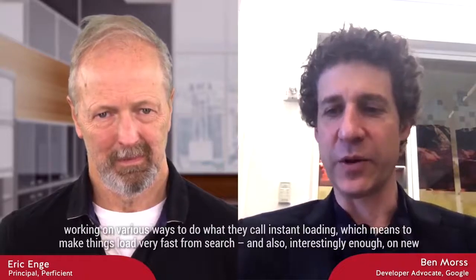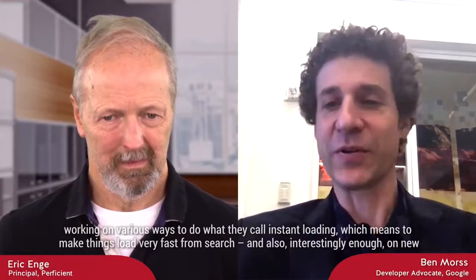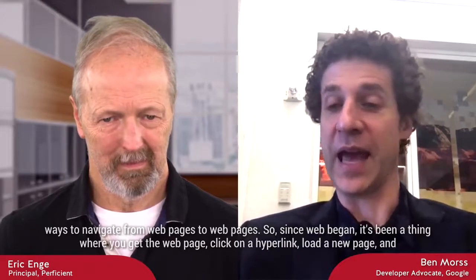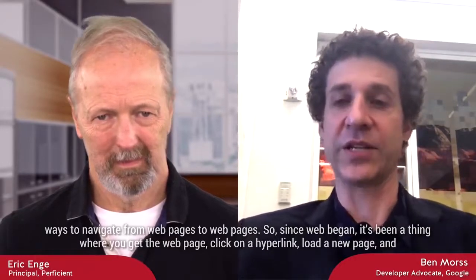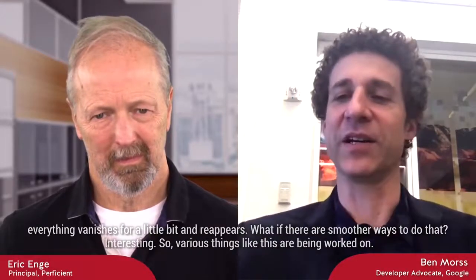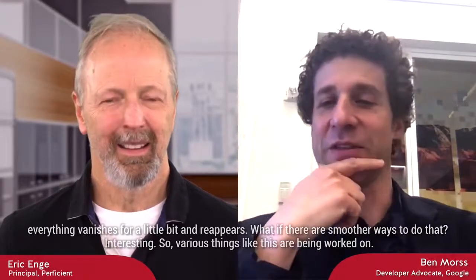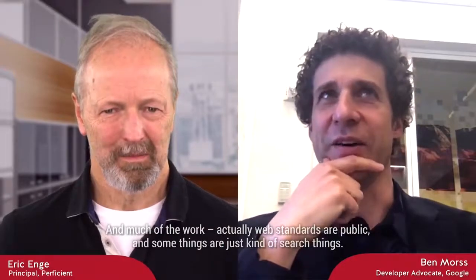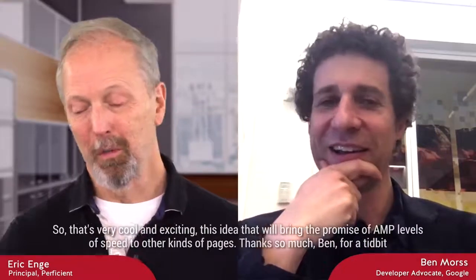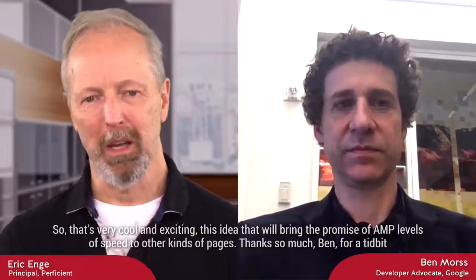They're working on various ways to do what they call instant loading, which means to make things load very fast from search. And also, interestingly enough, on new ways to navigate from web pages to web pages. So since the web began, it's been a thing where you get to a web page, click on a hyperlink, you load a new page, and everything kind of vanishes for a little bit and reappears. What if there are ways that are more smooth to do that? Interesting. So various things like this are being worked on. And much of the work actually on web standards is public, and some things are just kind of search things. So that's very cool and exciting, this idea that will bring the promise of AMP's level of speed to other kinds of pages.